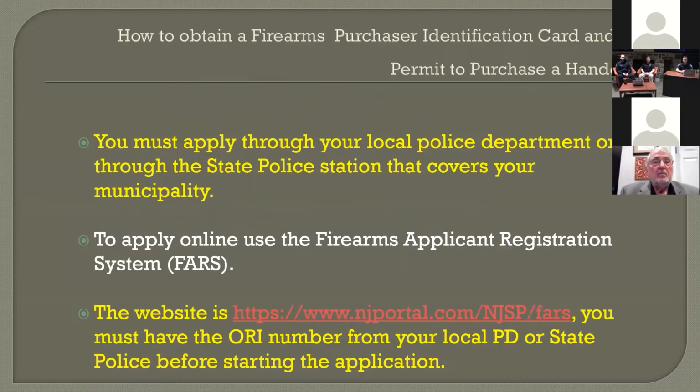The bottom message there has the state police's portal, so you can apply for firearms online. In order to do that, you need the ORI code, which tells the state police what jurisdiction you live in every time you fill out an application.